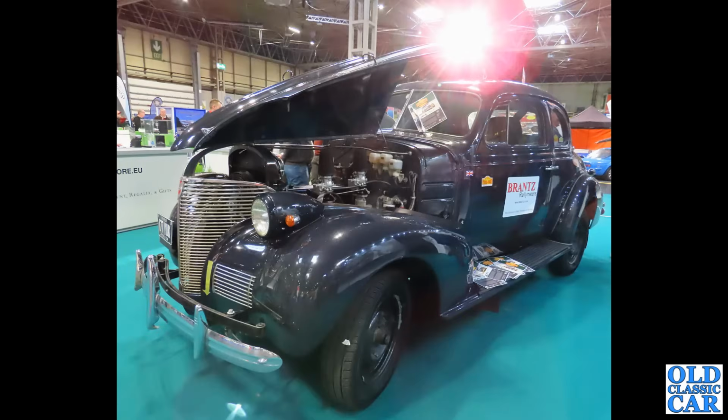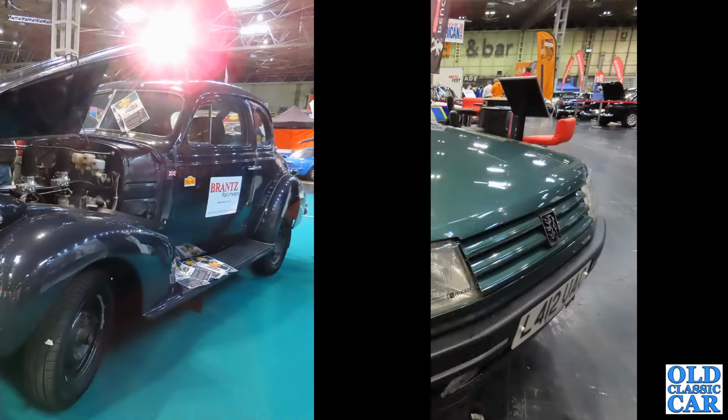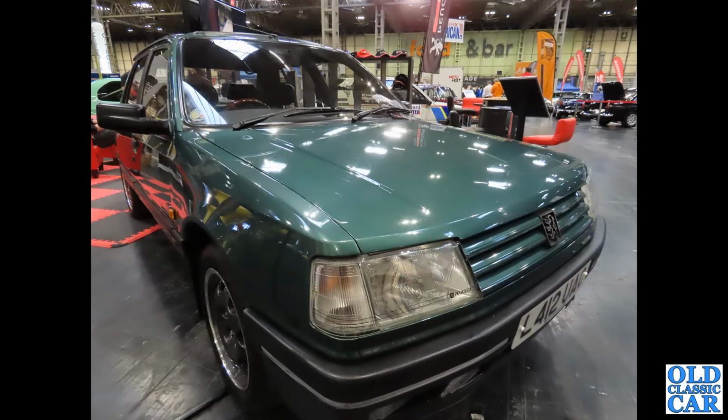And look at this on the Hero ERA rally stand. Is this rally prepared 1939 Chevrolet Coupe? Very, very neat indeed. I think we've seen this one at Bicester Heritage perhaps twice now. If you haven't checked out the Bicester videos, the Flywheel and the Scramble meetings from 2023, please check those videos out because they were a lot of fun.